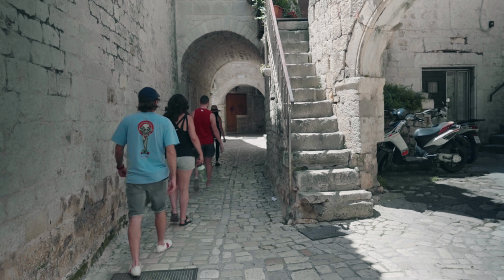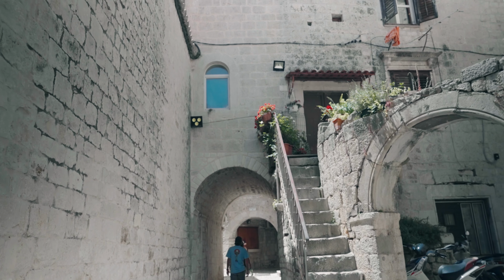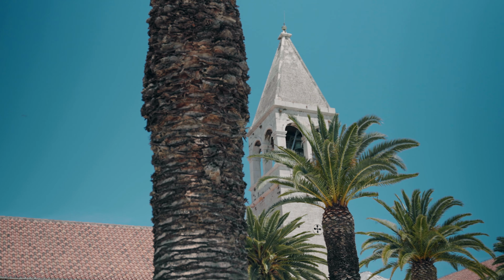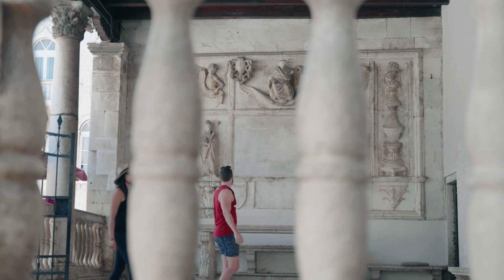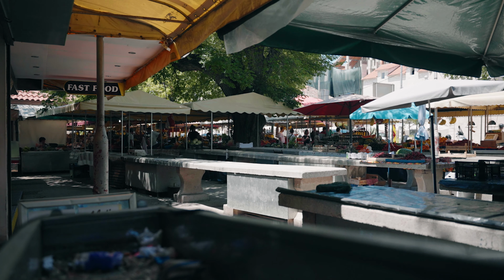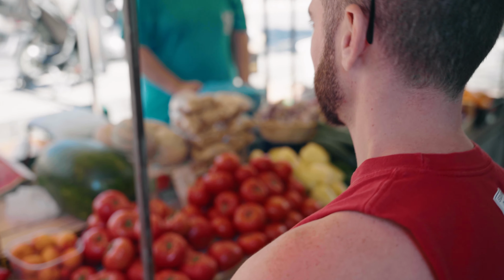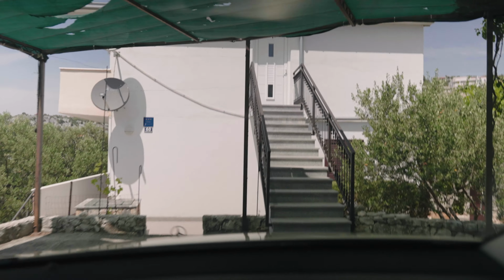After having a few drinks at the local cafe in Trogir, Vinko takes us around the city to do a little sightseeing. Trogir is rich in history with many things to see and explore. So we're here in a local market and we're picking up some fruits and vegetables for tonight's festivities. Having everything we need for the weekend, we head to Vinko's 3-story family home on the water in Sevid that is meters away from the Adriatic Sea.